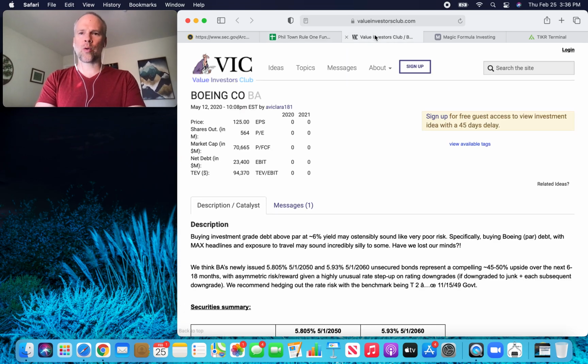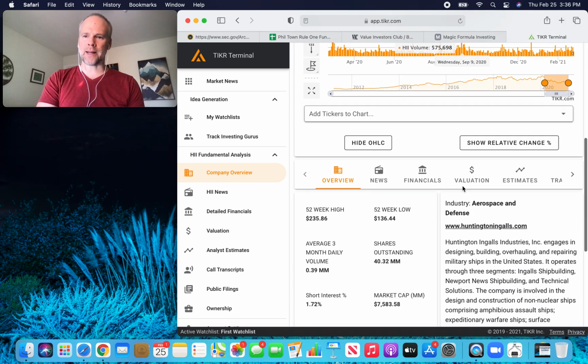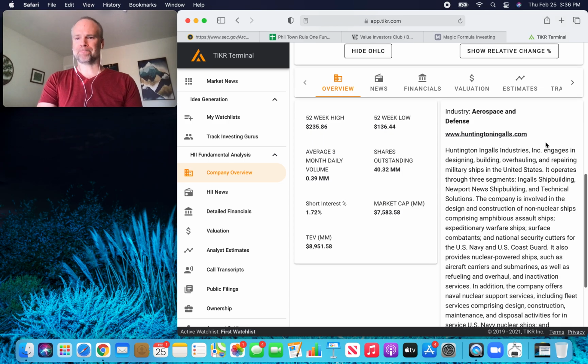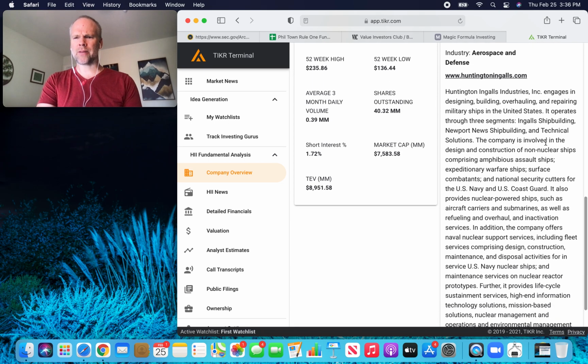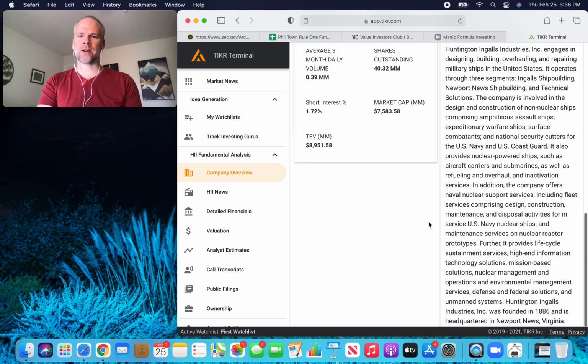Okay, let's take a quick peek at what they do. And we're going to look in ticker terminal at Huntington Ingalls. So Huntington Ingalls Industries engages in designing, building, overhauling, and repairing military ships in the United States. Wow, how's that for a niche? I believe some of these ships are nuclear-powered ships, such as aircraft carriers and submarines. So it's a pretty interesting business.